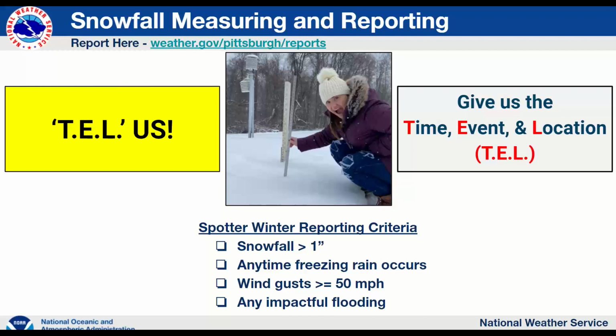And most importantly, tell us the location that you're seeing that report from, so that we can make sure we plot it correctly for internal purposes. A lot of this information is used for research later, so that information is very important.